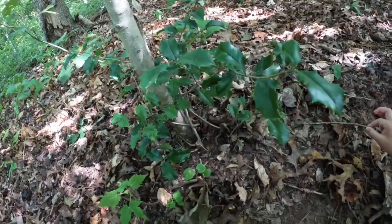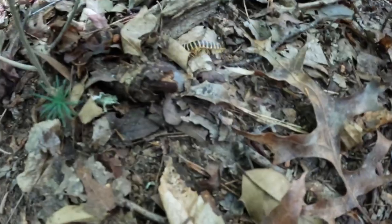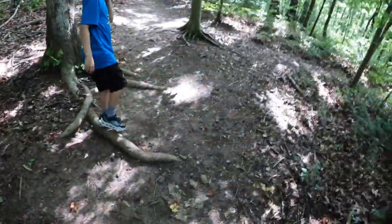It's a centipede. Yeah, it's a centipede. Look at his legs. He moves. There he goes. I wanna show you just why he does that. Okay, let's go. Leave him alone. Leave him alone, Mikey.